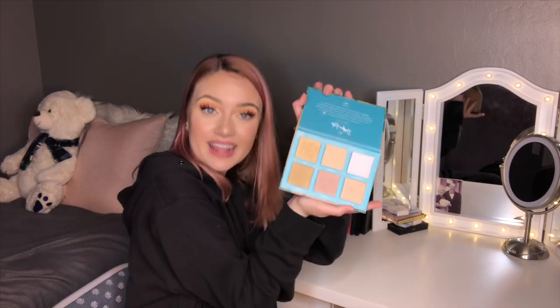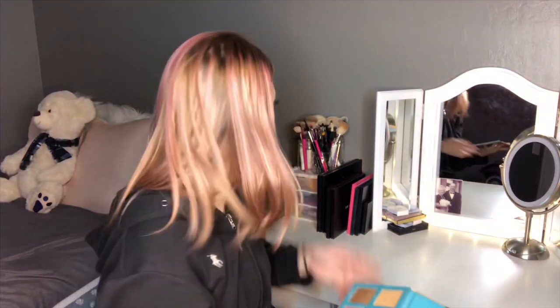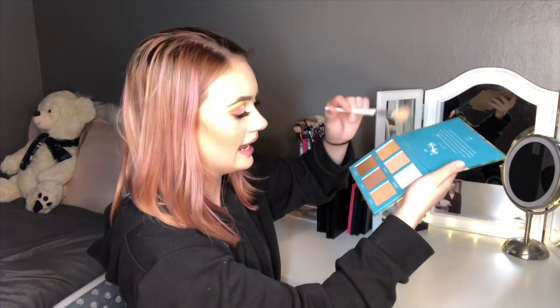Next is not an eyeshadow palette. It is the Bretman Rock Morphe Highlighting Palette. This palette is so pretty. Okay, I need to focus it. Isn't this so pretty? Should I put some on right now? I'm gonna do Vacation and Get Laid. Oh, shoot.